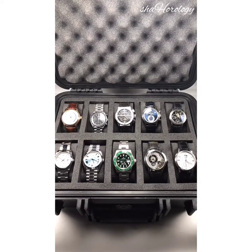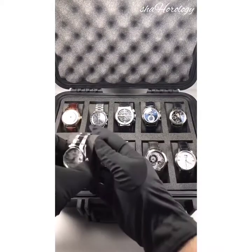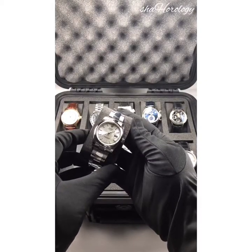This isn't all of them, but I'll show you what I have with me at the moment. Let me take you through. Let's start with this one. Trusty old 116-200. Can't go wrong with your Datejust.